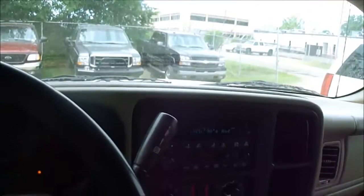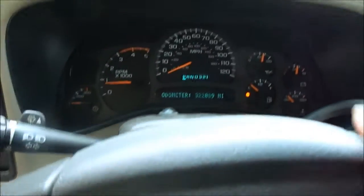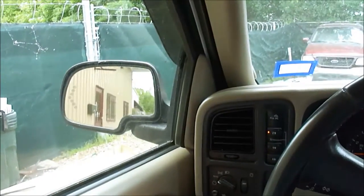I'm going to cut the air off because we don't need it. It's 69 degrees outside. You can see no warning lights. Now I'm low on gas, but I've got enough to take you around the block real quick. You can see the power mirrors work. They have the little signals built into them. Don't know if you can tell, but they all work.